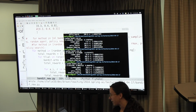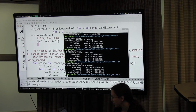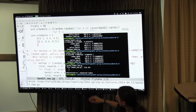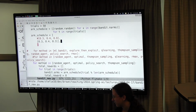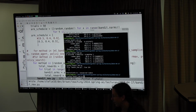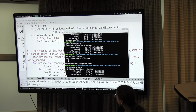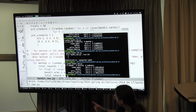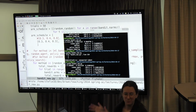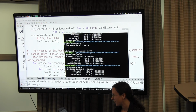The one thing I did notice is that in this world, I had these kind of peaky probabilities. I made them more similar. So here, I broke the comma. Will that work? Oh, all right. If the probabilities were closer, it seemed like Thompson sampling was closer to policy search. So here, the world is less happy, right? Even an ensemble policy doesn't do that well, but policy search is still winning. When I was writing this at home before class, it seemed like Thompson sampling was doing better when it was closer. But I'm really just making up ideas.